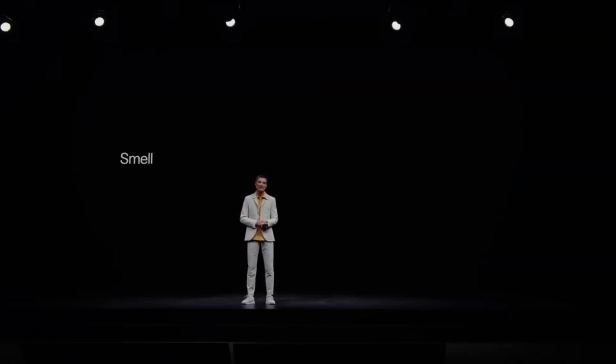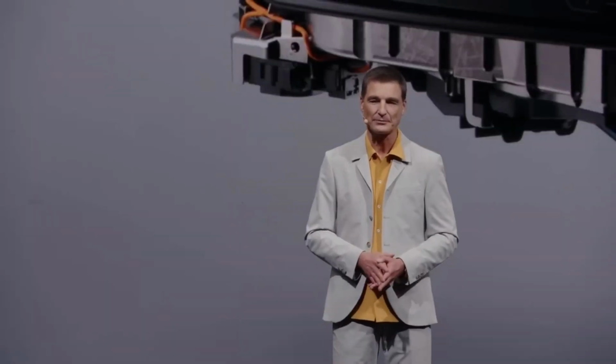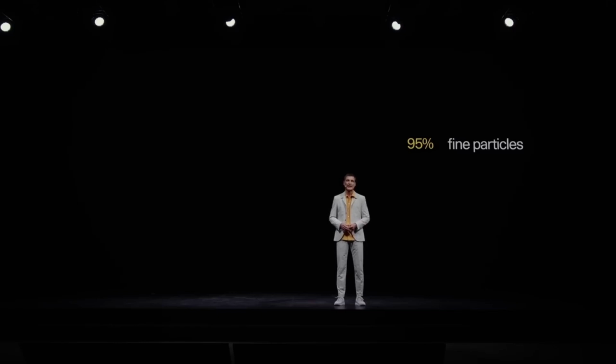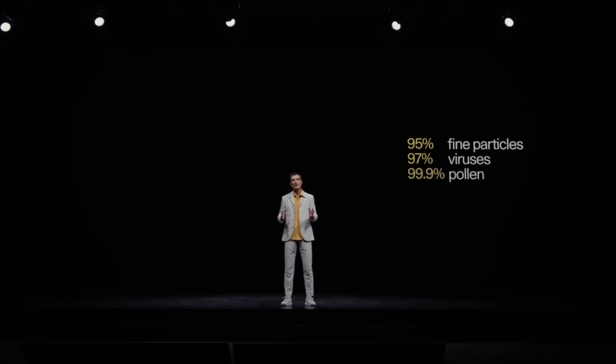Smell. Well, really, this chapter should be labeled no smell. So we made an extra effort to make sure that the air you breathe in Polestar 3 is clean and healthy. Together with Cabin Air and Volvo Cars, we developed the Advanced Air Cleaner, the AAC. The air you breathe in Polestar 3 is cleaned of 95% of fine particles, 97% of viruses, and 99.9% of pollen and allergens.